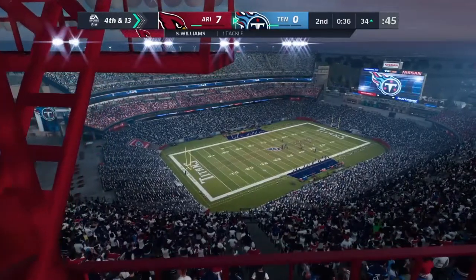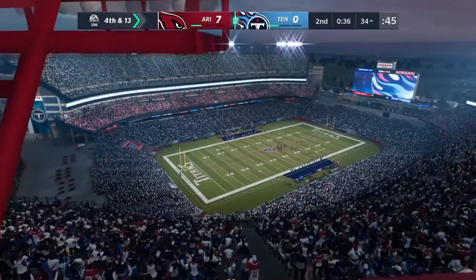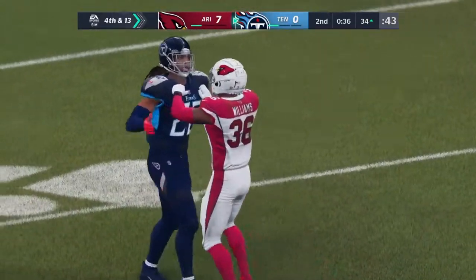Now we're going to get a stoppage here as we've got an injured Cardinal on the field. Well, he gets attended to. We'll step aside.